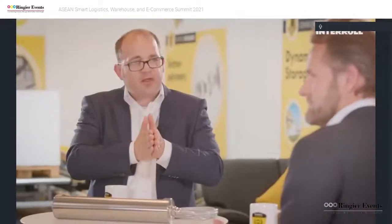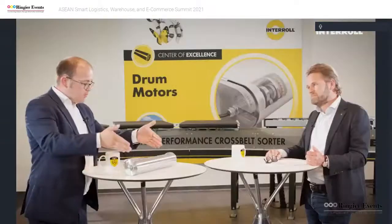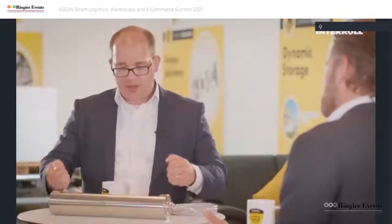If you don't have a gap between two metal parts, there is no risk for debris or microbial growth to get into this gap. And all these things together, combined with the way that the electric motor is inside the drum, completely hermetically sealed with an IP69K sealing system, that means that you can even clean the drum motor with high pressure water jets up to 80 bar pressure.